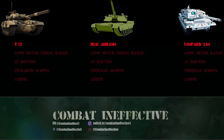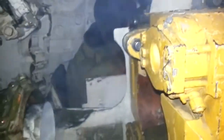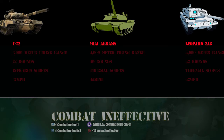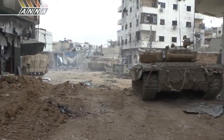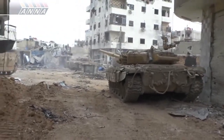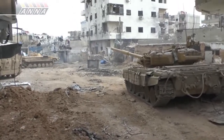T-72s could not carry as many rounds as the Western tanks. The T-72 used a dual charge system, where the round is loaded and then a backing charge is loaded. With this setup, only around 20 rounds are carried, as opposed to around 40 for an M1A2 or a Leopard 2 tank. The T-72 is also significantly slower at 37 miles per hour. Even the older French AMX-30 was capable of 40. And if that wasn't enough, the T-72 had a much tougher time penetrating the new composite armor of the Western tanks. The T-72 quickly showed itself to be obsolete.